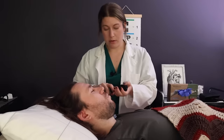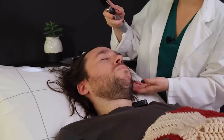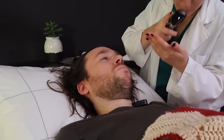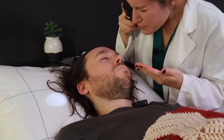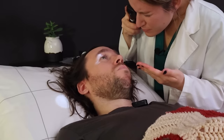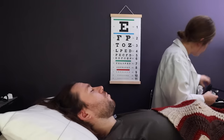Check the back of the eye, make sure that the nerves are functioning and there was no broken blood vessels or anything during the surgery. So just keep them closed for a moment and then open them, and I'm going to get quite close when you're ready. I'll do the same thing with the other eye. And open. That's fine. Take a look into the ear.